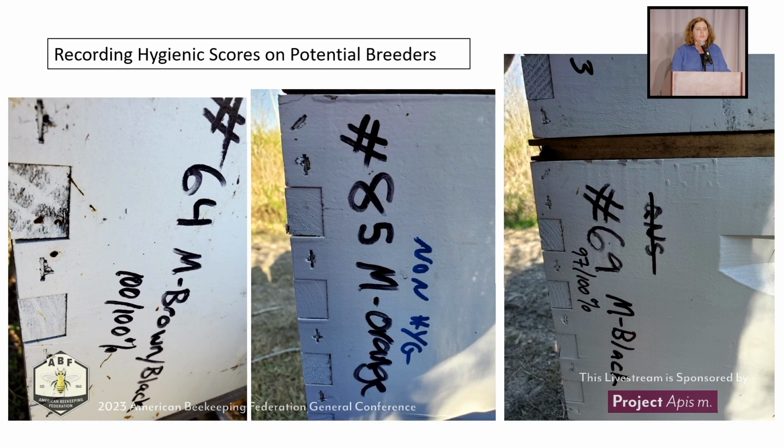So all of the hygienic scores are tagged on the boxes in the cell yard, and we can then make a better decision about what to graft off of in the cell yard.